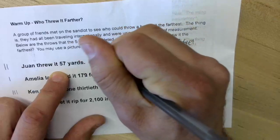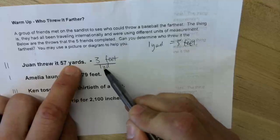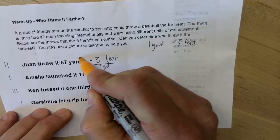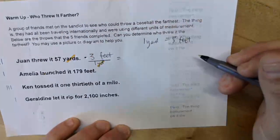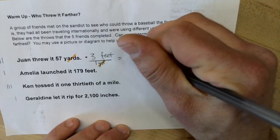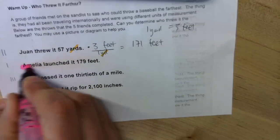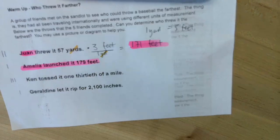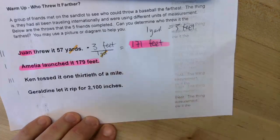Now look, I'm going to make it a fraction. Now here's what I want you to see. If you had yard divided by yard, we call that canceling. That's going to go away. So the yards have gone away, and then I'm left with feet, and 57 times 3 is 171 feet. Okay, now how is that helpful? Well, it's helpful because now Amelia has 179 feet and Juan has 171 feet. So we automatically can eliminate Juan. He didn't throw it as far as Amelia.